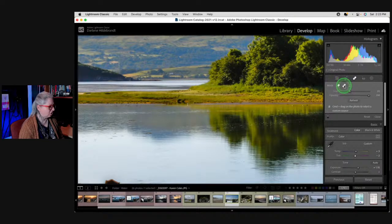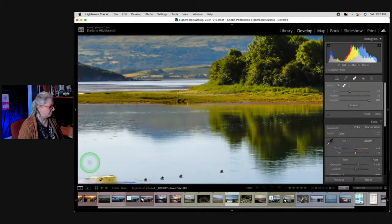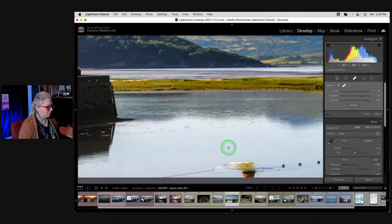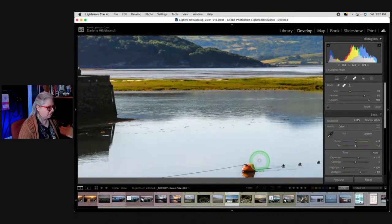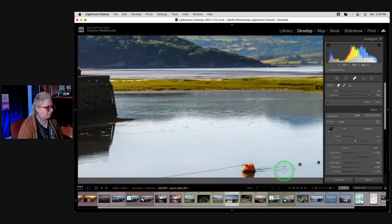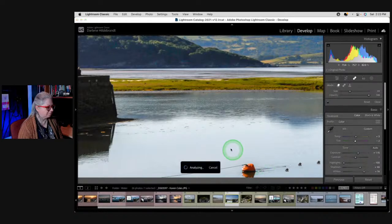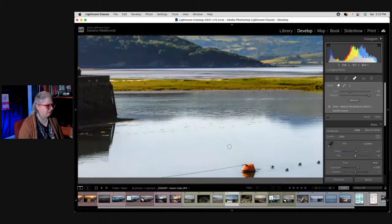So let's try heal instead. Oh, it's picking... I'm not seeing the whole image. That's the problem. Let's go over here. I missed it. That's why I'm missing part of the image. Let's do that again. Let's do that part, and then this part. See how I'm doing it little by little? Now I've got to get the whole thing. That was the problem. Make sure I color it all in.